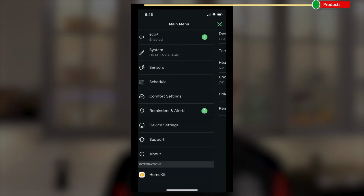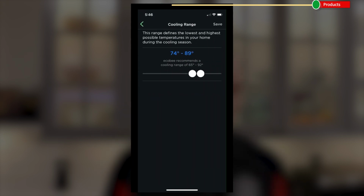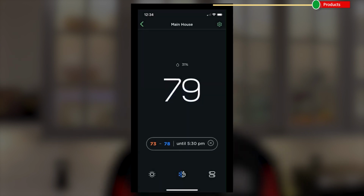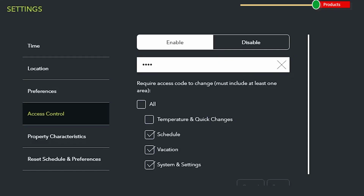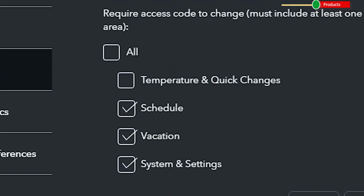The most important feature, in my opinion, is the ability to set the heat set point range and the cool set point range. This prevents your guests from driving the temps to insane levels. You can also set hold times that will switch back to your original settings after a certain period of time. And to stop your guests from hacking into your settings, you can set up PIN codes to protect against unwanted changes. We only allow our guests to change the temp levels, and they have no access to the schedule, vacation mode, or any other system settings.